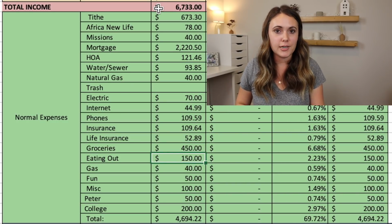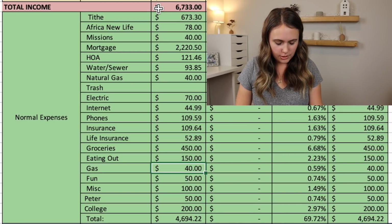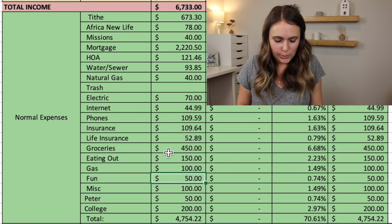Then we have eating out here at $150 each month, and that is for any sort of takeout or sit-down restaurant that we may go to. Then we have gas, and I have this at $40, and I think that this needs to change for sure. I'm going to put this to, I think I need it at $100, because that'll be like two fill-ups, because again, gas is also going up.